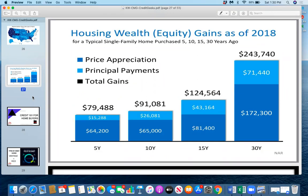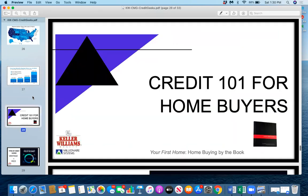So as you see, average house 5 years ago, these are national averages. So you'll see it's a little higher than 74,000. You're going to be gaining 79,000 in about 5 years. If you bought a house 10 years ago, you made $91,000 already. 15 years ago, $124,000 already. So that's why it's an excellent reason to buy, because you're going to be gaining wealth over time. And we can go into that on the specific properties.